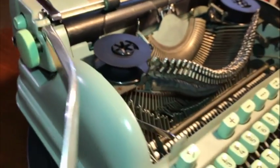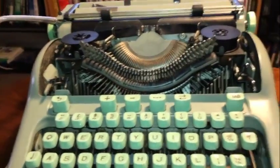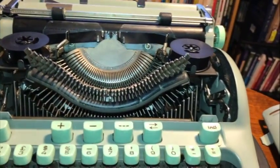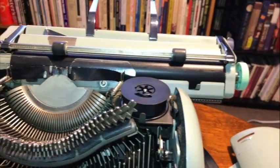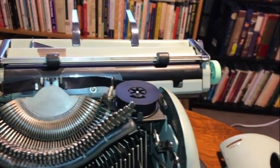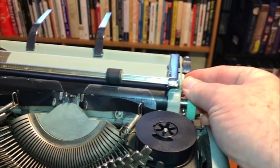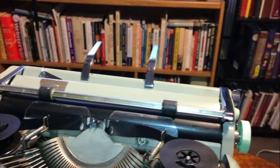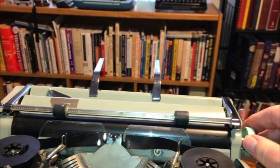And this is probably the only complaint you'll get on the Hermes 3000: it is not as intuitive as other typewriters for setting margins. Because what you have to do is move the carriage to wherever you want your margin to be. So since it's the left one over here, you move it there, you pull that lever, it'll set the margin. Then you have to do the same thing on the other side, and sometimes it gets a little tricky. So sometimes there'll be a complaint that it's just not quite as intuitive. It also has the roller release, so it takes the pressure off the paper.